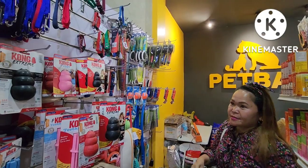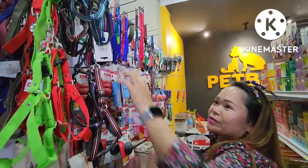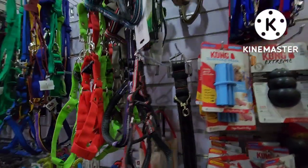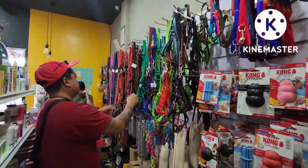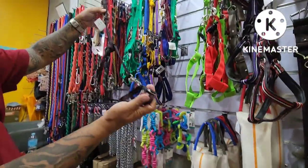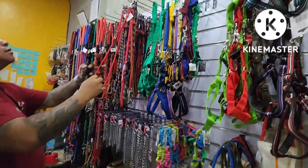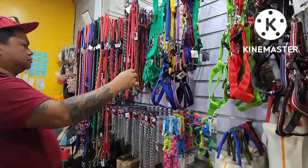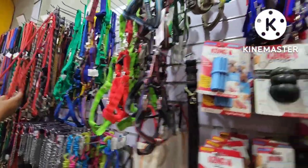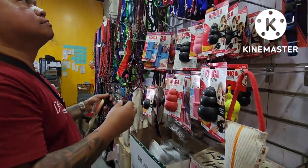This one. And what else? Okay. Which tie? This one? Okay. Which one is better? Okay. Ikaw pili. My bro will choose the tie. Mini pincher. For the mini pins, okay ka na. And then for another Pomeranian, the male. Okay na siguro, no? Baby pa sila.